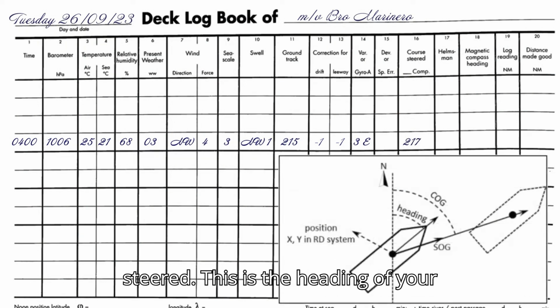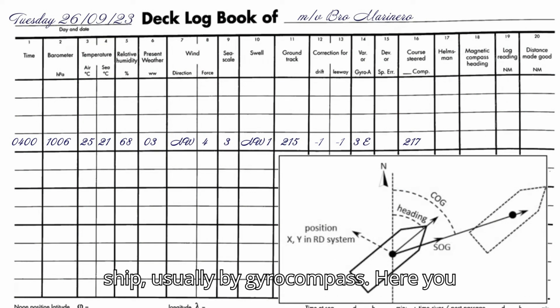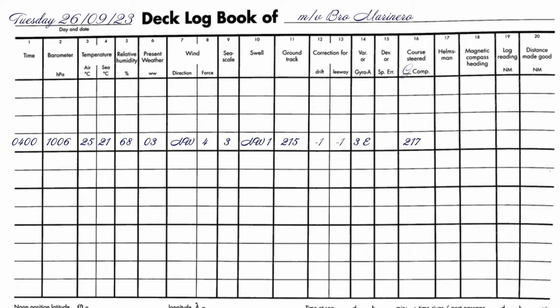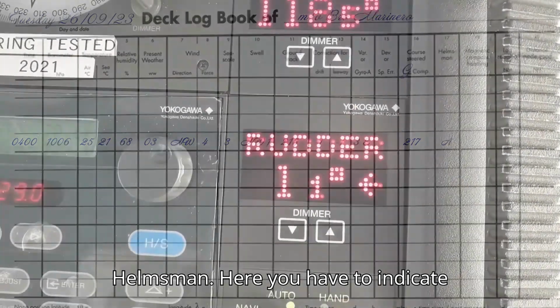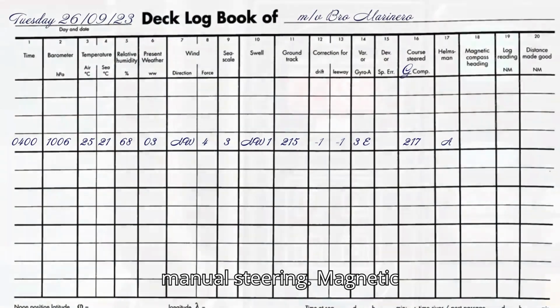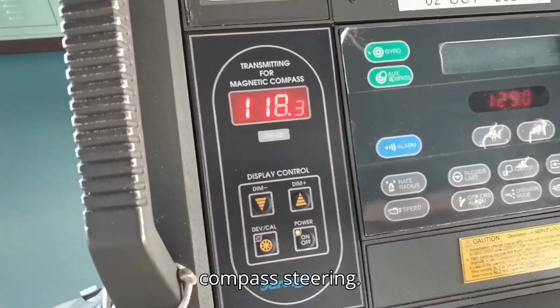Course steered. This is the heading of your ship, usually by gyro compass. Here you should indicate it. Helmsman. Here you have to indicate whether the vessel is on autopilot or manual steering. Magnetic compass steering.